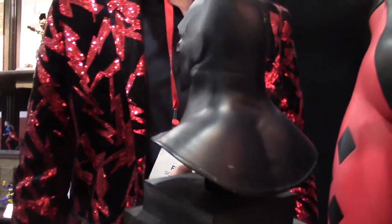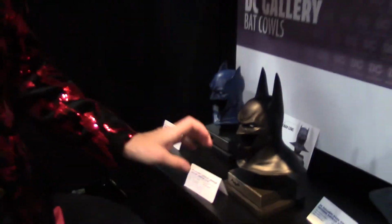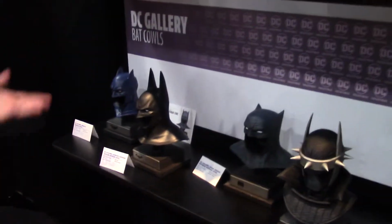If you pick this up and feel this thing, holy crow. Everyone's like, oh, it's pretty weighty. Yeah, it's got some heft to it. Big paperweight, or bookends. Bookends, yeah. But they're really nice. We're super proud of these things. They look great. And now you're staying with the comic book cowls only? For now, that's what we're doing, yeah.